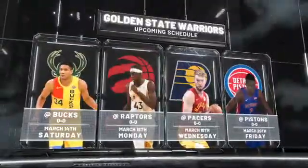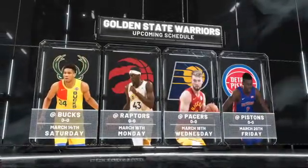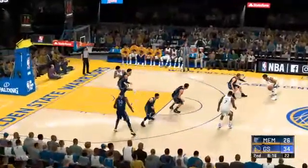And a moment now to check out who the Warriors have coming up on their schedule. On Saturday, they'll be matching up against Giannis Antetokounmpo and the Milwaukee Bucks. Then on Monday, they're off to Toronto to face the Raptors.